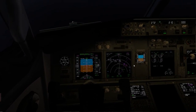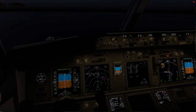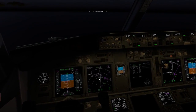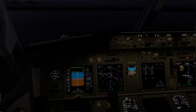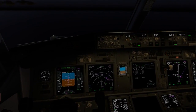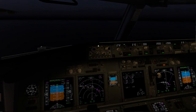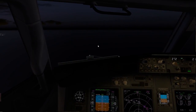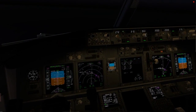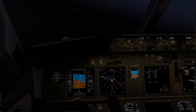American 2806, maintain 2000. American 2806. Yeah, low number, we gotta be at 17. Okay, so that's not bad. We got a good rate of descent going. Speed's not coming down, right, but it's okay. Dragon 2806, turn left 335. Left 350, American 2806. Yeah, he's bringing me down. All the way down.